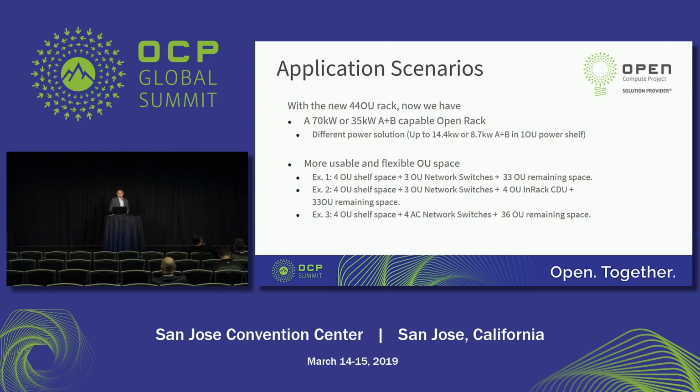In our point of view, this kind of design will be able to provide the maximum flexibility regarding most of our customers' demands. And that's why we are very happy to work with Rittal and to contribute to OCP for everybody's reference. Okay.